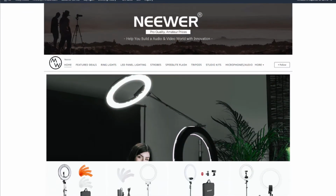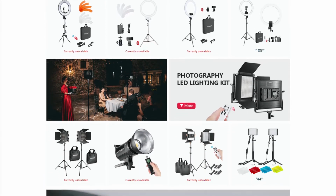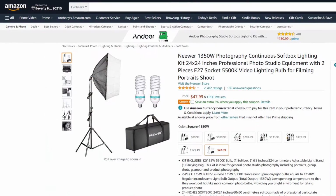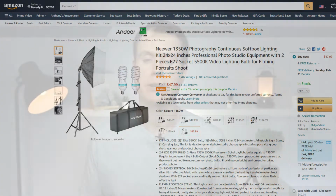For lighting and tripods, I recommend a brand called Neewer, which is spelled N-E-E-W-E-R, and they can be found on Amazon. Neewer offers excellent quality for the price, which is significantly cheaper than professional photography gear. They frequently offer bundles that are very popular and sell out quite quickly. I'll leave links below to all the stuff that I use and recommend, but you can generally get a 3-light setup and a tripod like mine for a few $100s, which is well worth the investment.